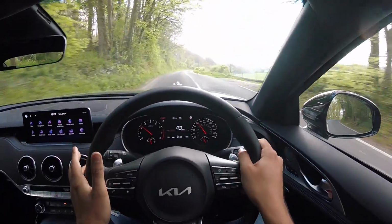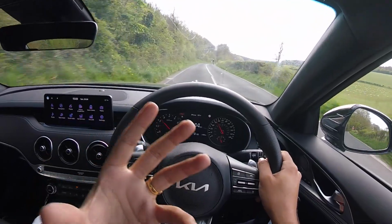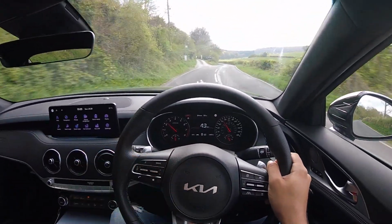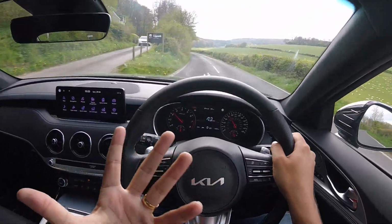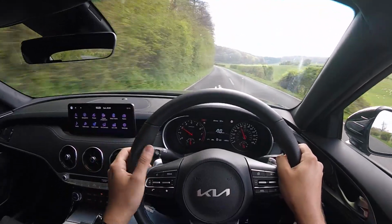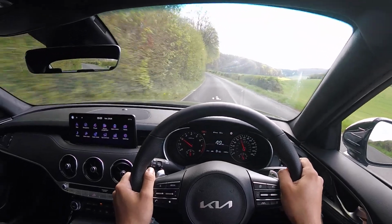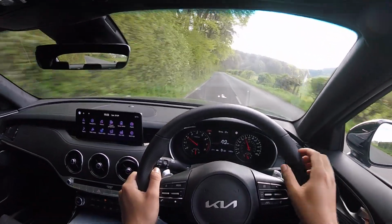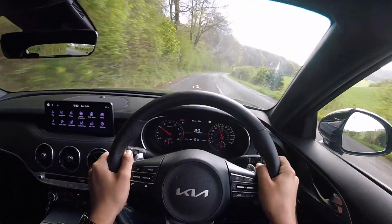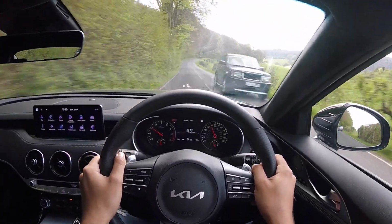I took one of my friends out for a passenger ride in this yesterday, and the way I described it was this car is aggressively smooth, which I know sounds like a contradiction, but it kind of fits, it kind of works. This car is aggressive, but in a smooth way. Think of putting like chili sauce in cream. You've got the nice smoothie texture of the cream, but you've got the kick of the chili sauce. I don't think that'd be a particularly tasty combination, but you get what I mean.